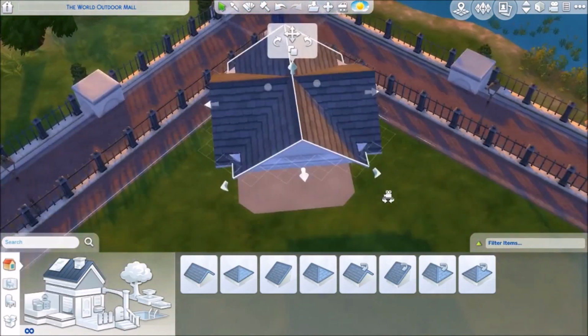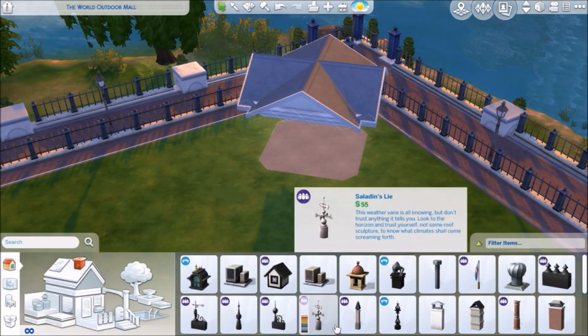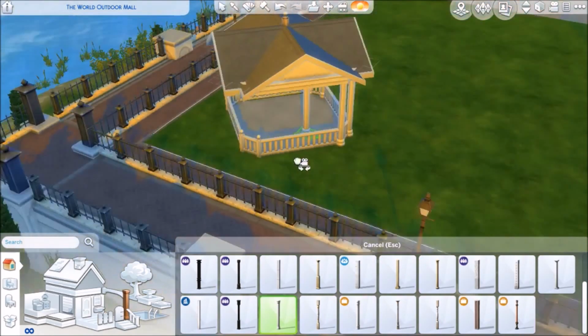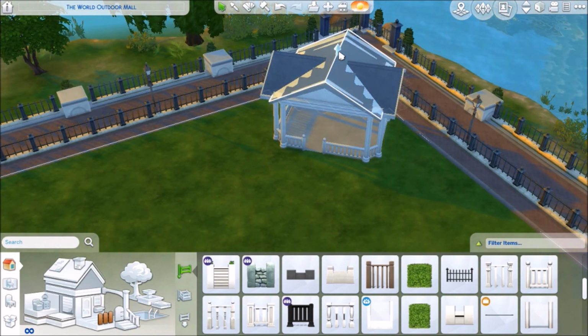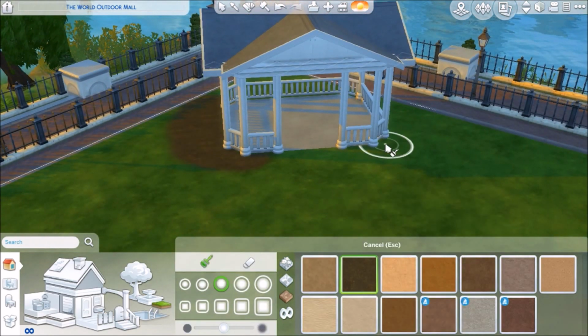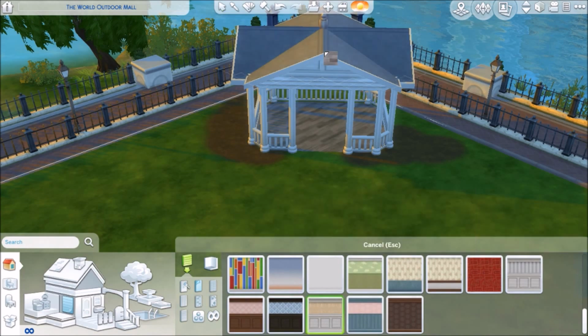So it's a group collab, and it's a world outdoor mall. What makes it a world mall is that it's divided into 4 sections, and each section has a particular theme that's supposed to represent a different part of the world. So there's the American section, which is the theme that I'm working on right here. And then there's also an Indian, Moroccan inspired section, Japanese and Chinese, and then there is a Mexican Spanish style section too.